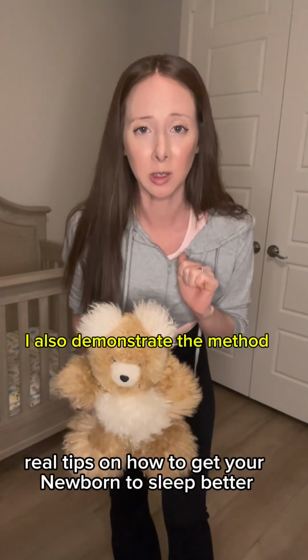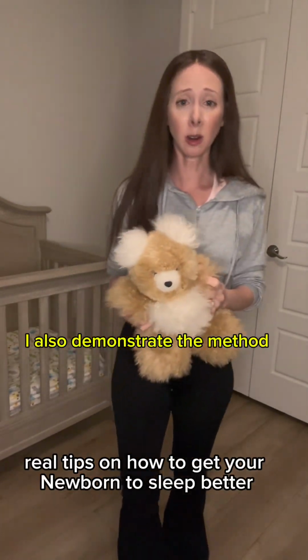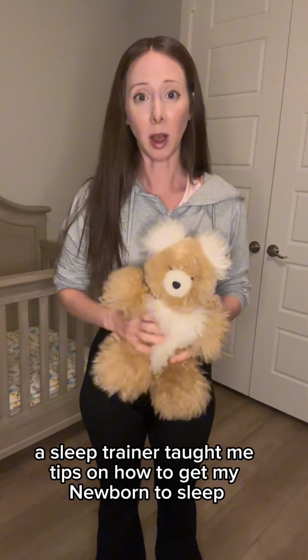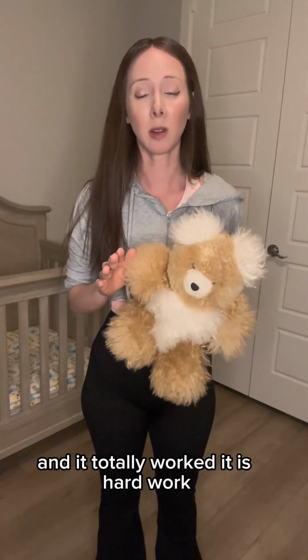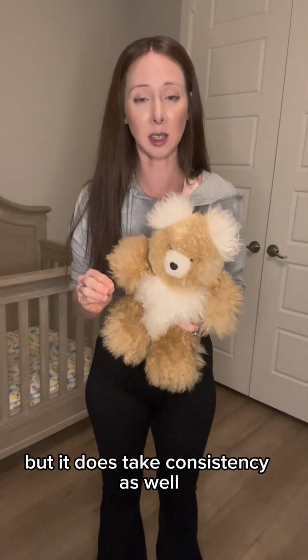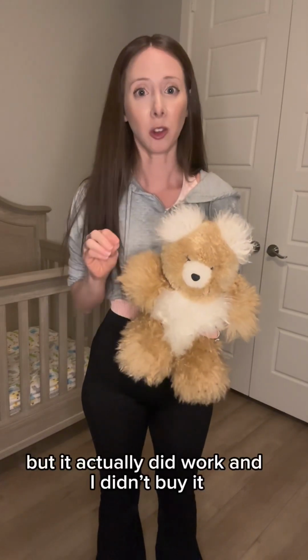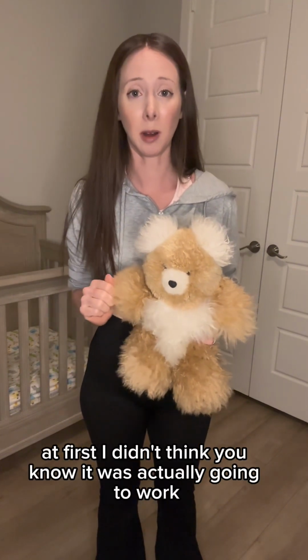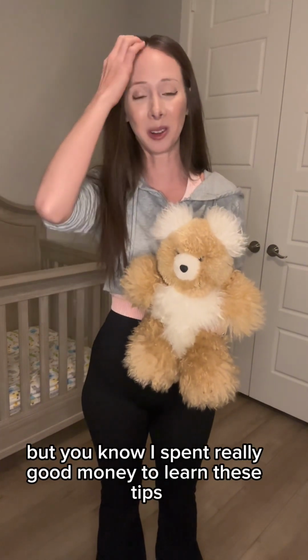Okay, actual real tips on how to get your newborn to sleep better without always needing to be held. A sleep trainer taught me tips on how to get my newborn to sleep, and it totally worked. It is hard work, and it does take consistency, but it actually did work. And I didn't buy it at first. I didn't think it was actually going to work, but I spent really good money to learn these tips.